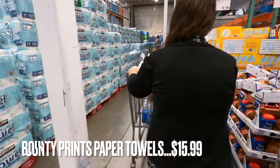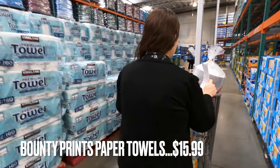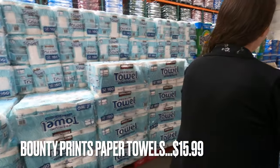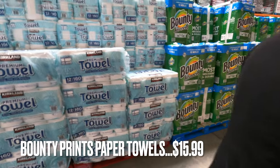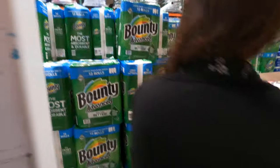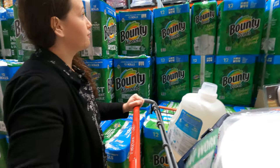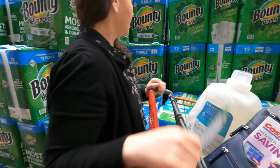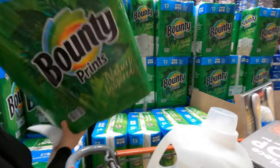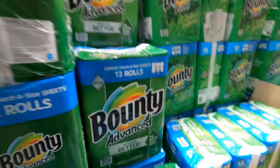All right, we're coming up on the Bounty Prince paper towels. They're supposed to have like leaves on them or something like that. And they're supposed to be $4 off. And here we go. We got Bounty Prince paper towels. They're nature inspired. And they're $15.99 right now. So I'm gonna go ahead and grab a bag of these. And yeah, it's a 12 pack. And we're gonna take these home.